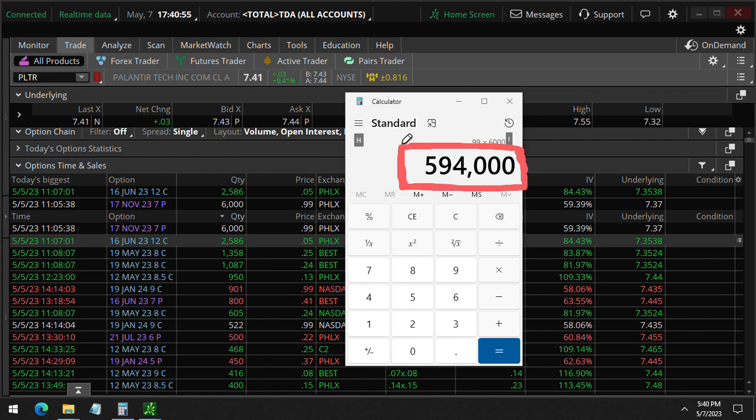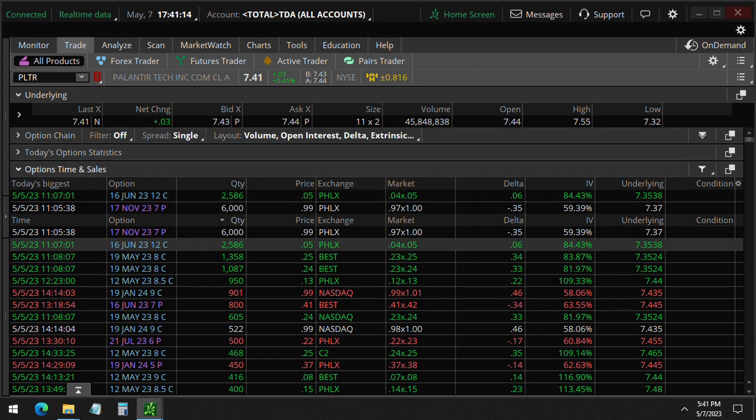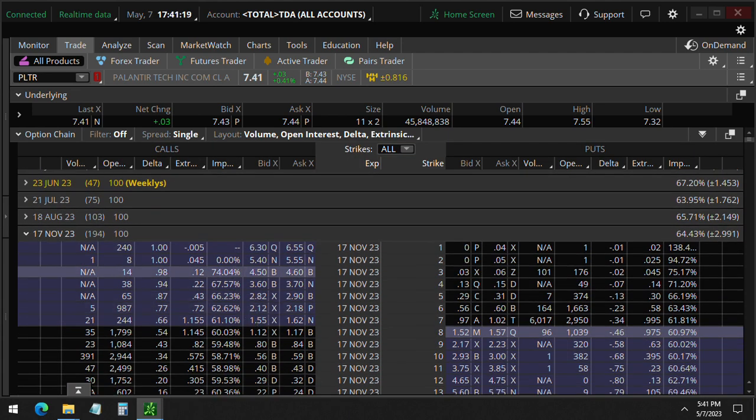This is quite unusual to be putting on this trade before earnings. So as we can see here, this was done for the November 17 expiration date. So these are a little bit far out, and we believe the reason why they had done a 194-day expiration is because they did not want to have the volatility affecting their transaction.